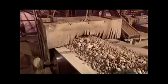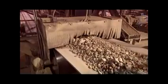As the clinker leaves the kiln, large fans cool it down to between 60 and 80 degrees Celsius. It's important to cool the clinker quickly in order to have quality cement. From here, the clinker goes to the storage area.